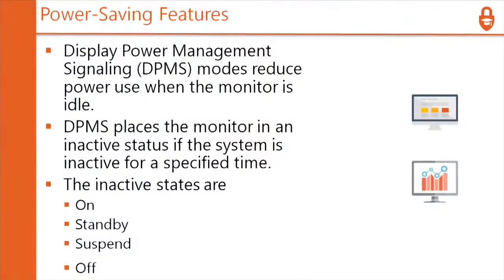So power saving features: display power management signaling modes reduce power use when the monitor is on or idle. DPMS places the monitor in an inactive status if the system is inactive for a specified time. So it's still on, but the guns are no longer firing. The inactive states are on, standby, suspend, and off.